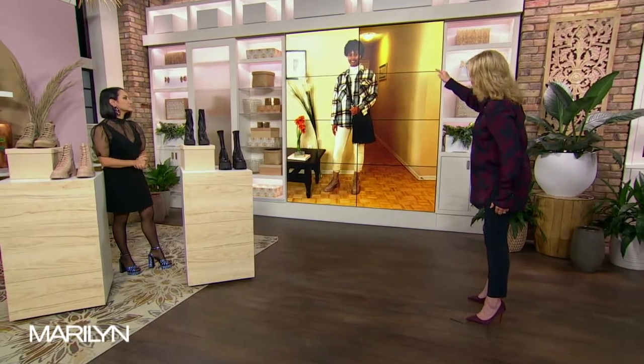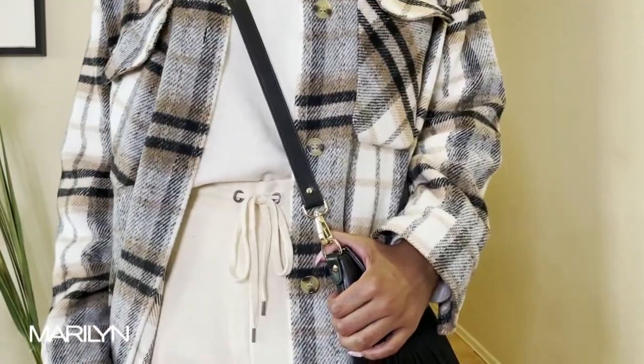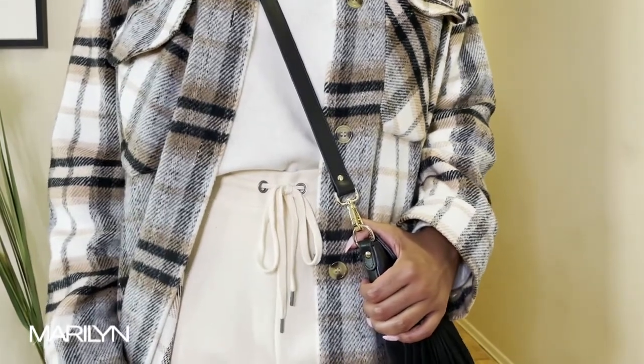So this looks really pulled together. And once again, you did the monochromatic underneath. That's right. And that's what really makes it classic. Absolutely. Love the boots on you too, Alex. Thank you so much.